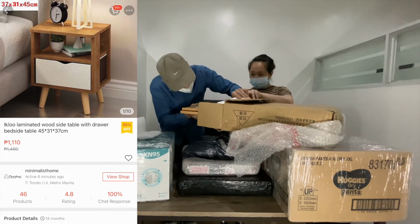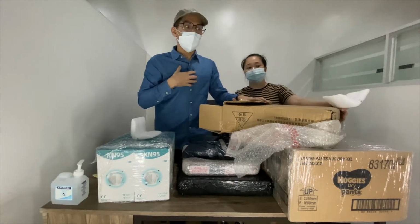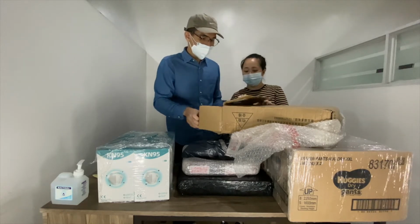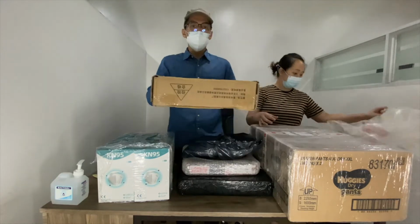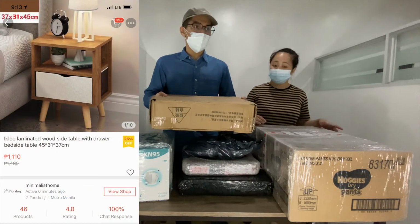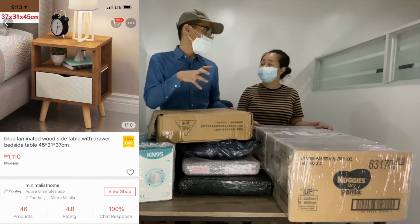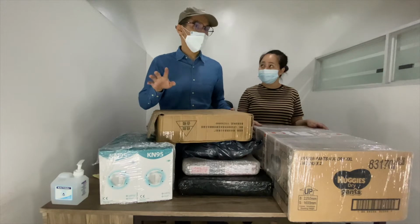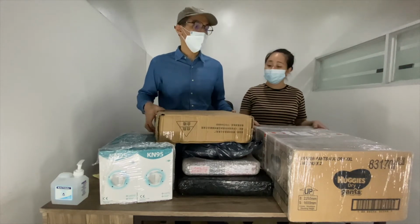Hindi ko na siya ilalabas ng toto kasi hindi pa siya naka-assemble. But this one is for my side table para meron akong patungan ng aking lamp, ng phone ko, ng books, as if I read books. Diba? So this one I bought, this one is I think 1,040. And I find it really good yung site nila kasi if you guys looking for furnitures na very cheap, maganda yung supplier nila. And it's fast din. Wala pang 1 week nag-deliver na siya.